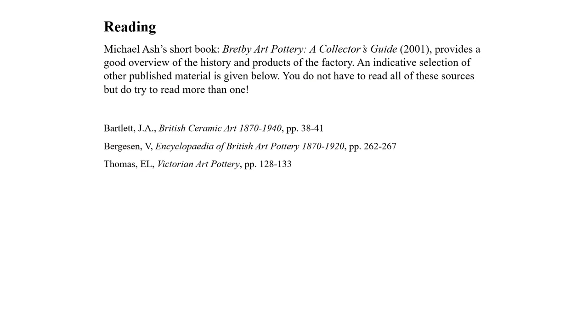If you wish to read more about Bretby, there are a number of sources. Michael Ashe's short book, Bretby Art Pottery Collector's Guide, 2001, provides a good overview of the history and products of the factory, and concentrates particularly on the range of series wares that were produced by Bretby. It deals with a lot more than the Victorian art pottery, which has been at the centre of our theme.